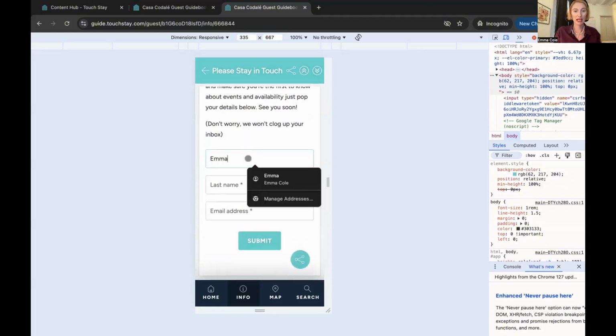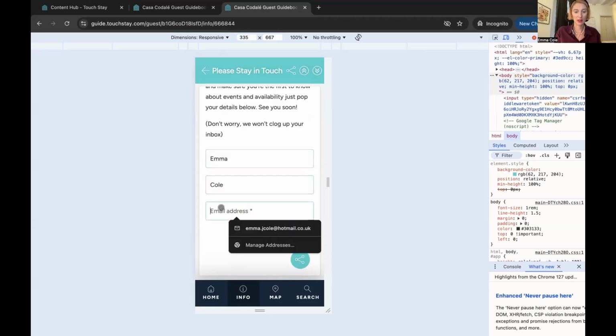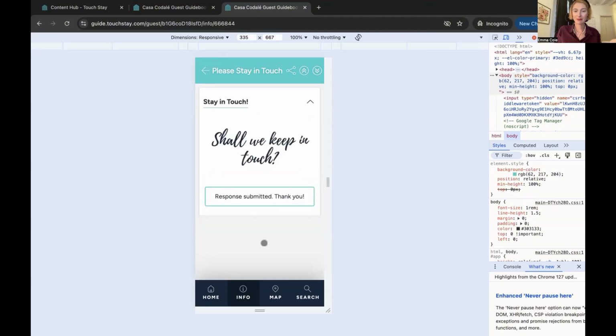You'll put in the name. So Emma, let's just put in my name at TouchStay. And then the guest clicks submit. Nice. And this can be used, you can add them to your newsletter, your emailing list, so you can stay in touch, and you can collect all of these responses in your TouchStay account and then download them as an Excel file. It's a super nice way of holding on to those guest email addresses. And it's not just the primary guest. If you have a big property and you have, I don't know, a party of 10, and everyone shares the guide around, it's a great way of getting those email addresses and remarketing to those guests as time passes.